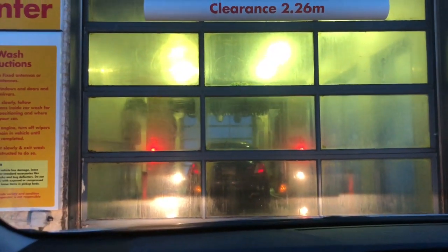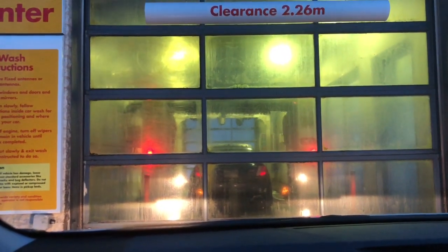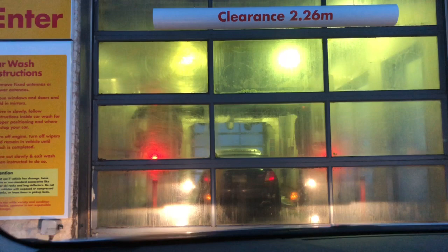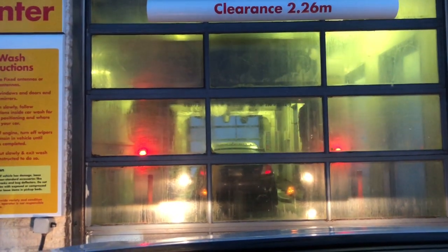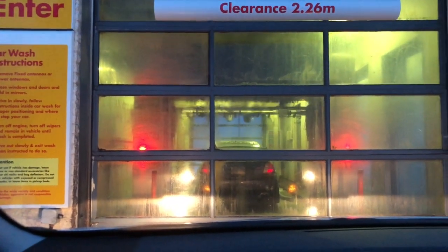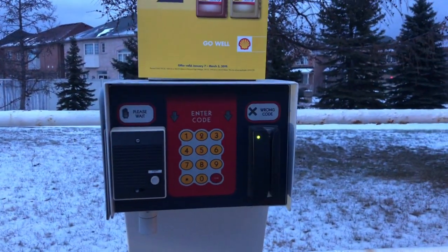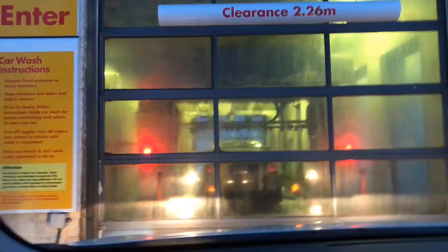That's odd. The touch-free bar didn't even drop down at the front, like the last car. Well, looks like the pre-soak, they fixed it a little bit. Now it's doing the back. Anyways, the card machine is telling me to wait, so I'm going to start it up again as soon as the guy's out of the wash bay.